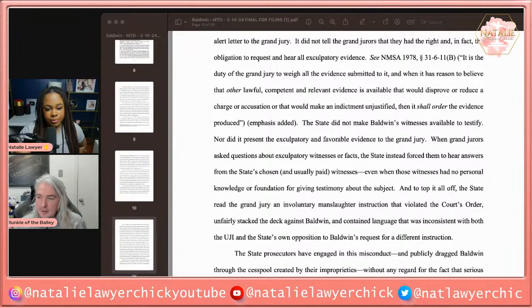I mean, the exculpatory and favorable evidence aspect seems to be in contravention of that, but they're going to get really nitpicky about it. Like, hey, which witnesses did you call? Did you explain enough? I don't know. A lot of this, I'm like, is there a duty to explain the letter to the grand jury, or is there a duty to present the letter to the grand jury? Right. Like, I don't know, because those are different things. That's right.